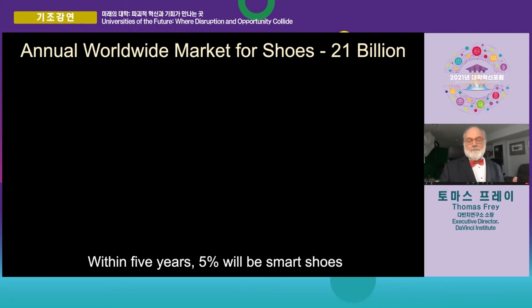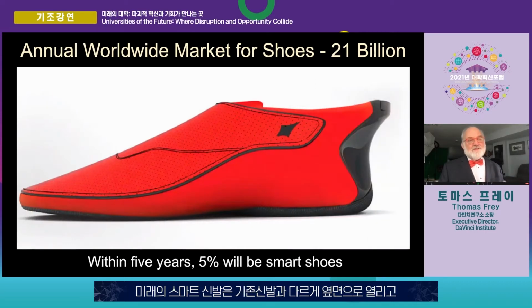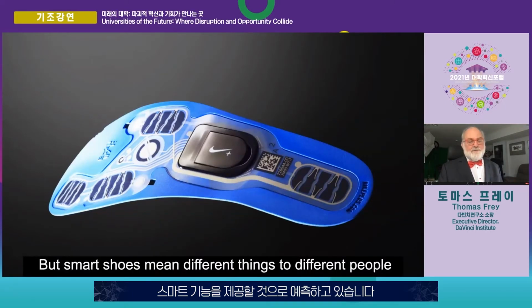Now, smart shoes mean different things to different people. Smart shoes in the future will have pores on the side that open and close to allow more air coming in. They will have expanding gel packs in the bottom so you can maintain an even pressure on the bottom of your foot. They will have lots of sensors, lots of data. And this idea of what a smart shoe is will shift and change as we move forward.